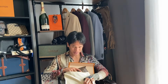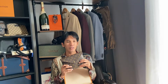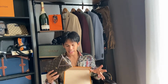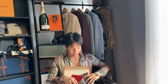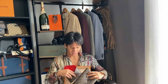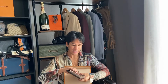I am ready. So it's the Louis Vuitton Kirigami Pochette. This is really affordable and for me it's a practical bag. Why? Because for this price you get 3 pouches. The biggest is kind of an organizer, this one was made for passports, the middle size, and the smallest is made for cards. So yeah, this is the bag that I bought.